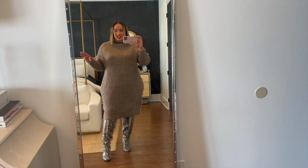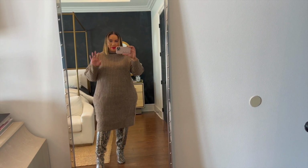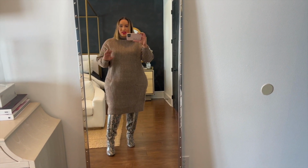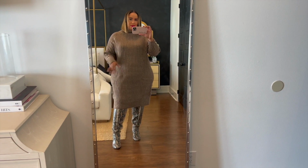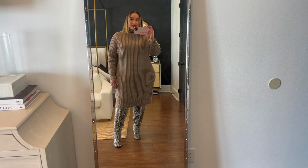Okay, here's the first dress. It's from H&M. I'm wearing XXL. One of the things I love about H&M, I stan for their fall winter apparel. It's always great quality. This sweater dress is thick, like for cold weather, and it's a great price. I don't know how much it is, but I'm sure it's around $40. Like I said, I'm wearing XXL in it.